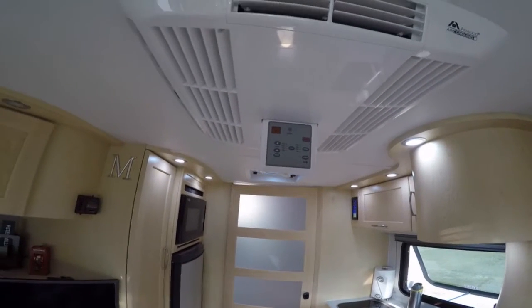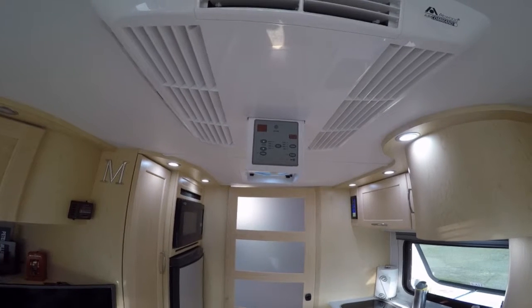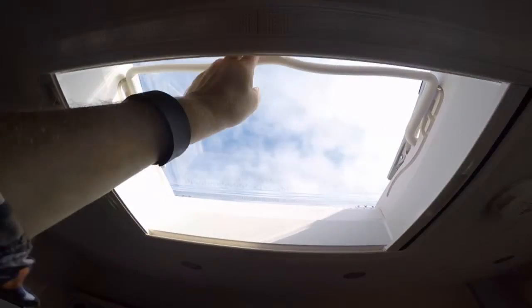Has a control panel that flips down. You can adjust it, obviously, to the temperature you want. If you just want it to be a fan, it can do that. This is a nice vent slash sunroof. You can open it up so that you can get fresh air.